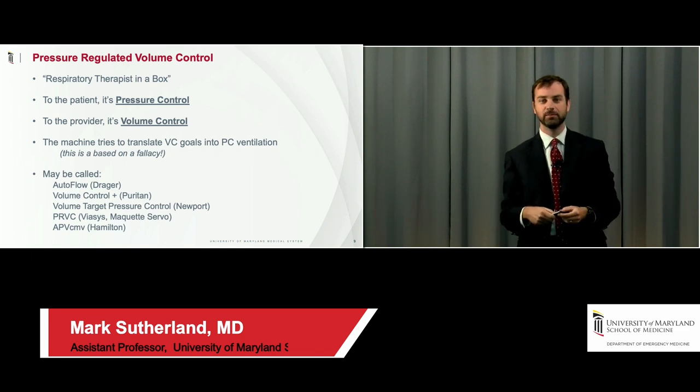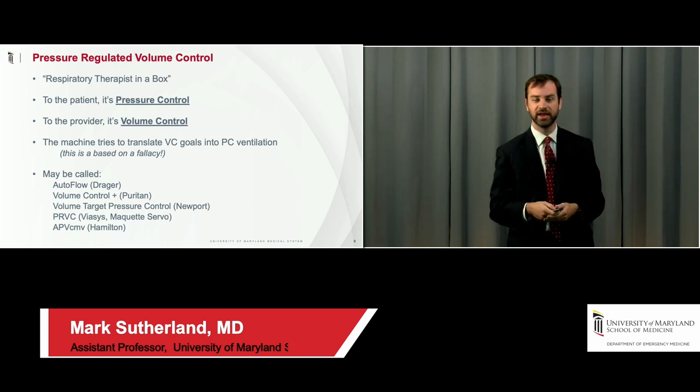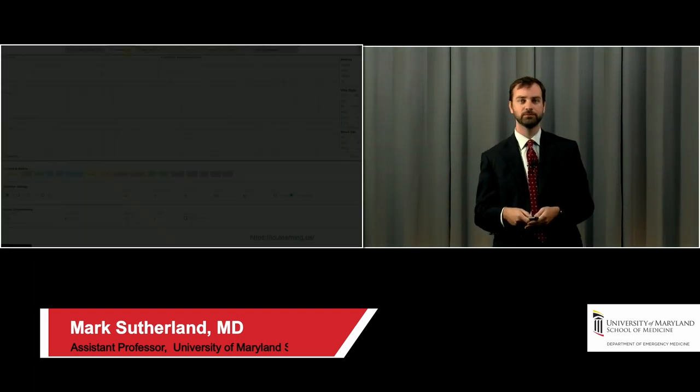On Viasys and Maquets, we use Maquet Servos here in our ED and our ICU. It's called PRVC, and then it's APV CMV on the Hamiltons. So you may, unfortunately, you just got to kind of know your ventilator and what it's going to be called.